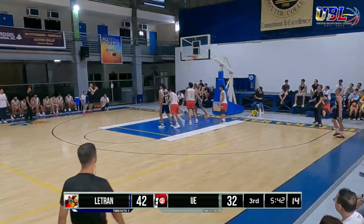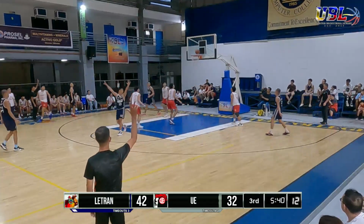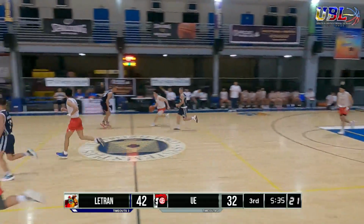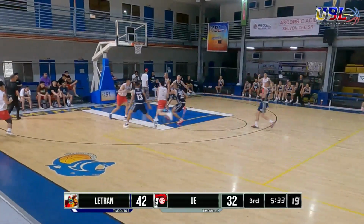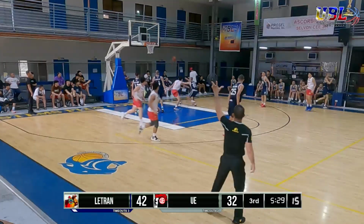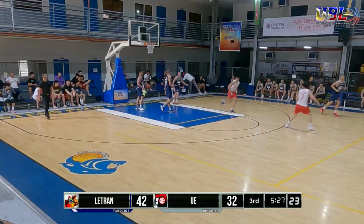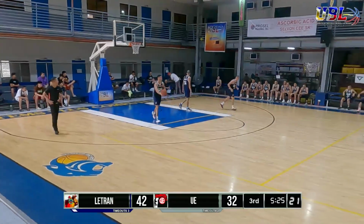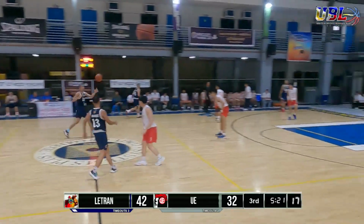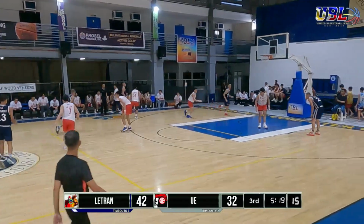Oh my goodness, that pass though, you just wouldn't know what he's going to do next. Manalili, such a crafty player. He's got that bad boy attitude. But yeah, crafty player, nevertheless. 42-32, still a 10-point game, still in favor of the LETRAN squad.